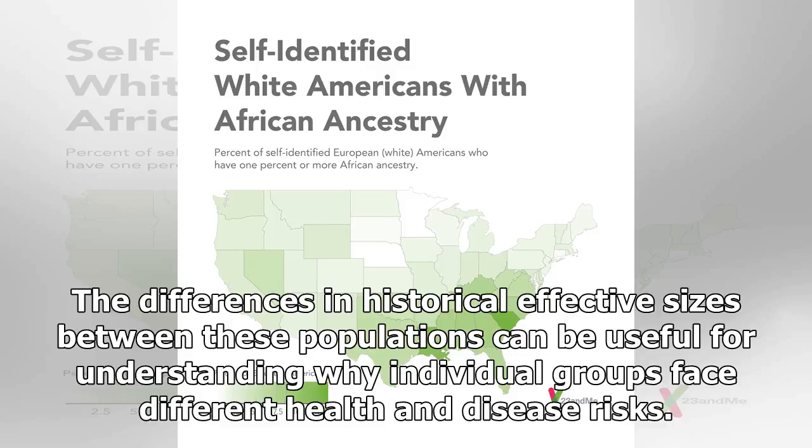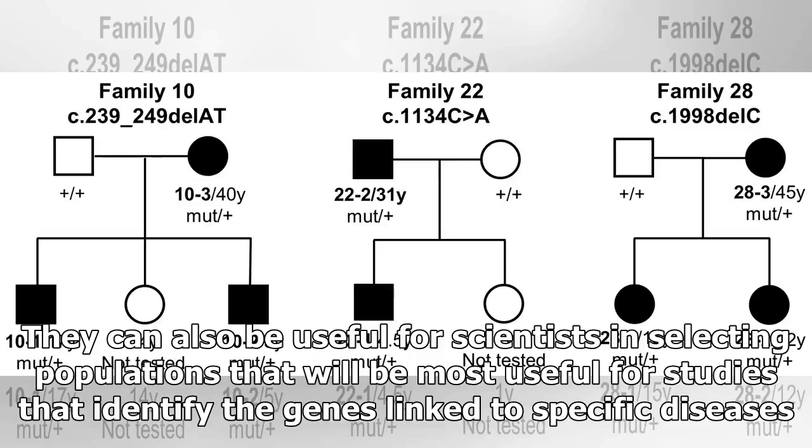The differences in historical effective sizes between these populations can be useful for understanding why individual groups face different health and disease risks. They can also be useful for scientists in selecting populations that will be most useful for studies that identify the genes linked to specific diseases.